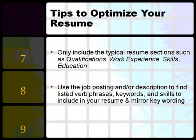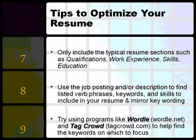And then try using programs like Wordle and TagCrowd to help find those keywords. Have you all used those? You know what those are? Yeah.